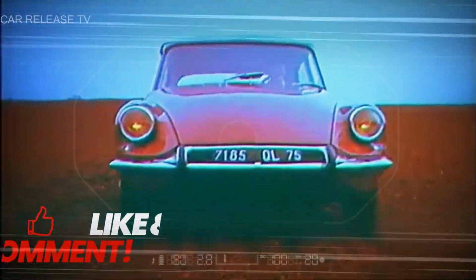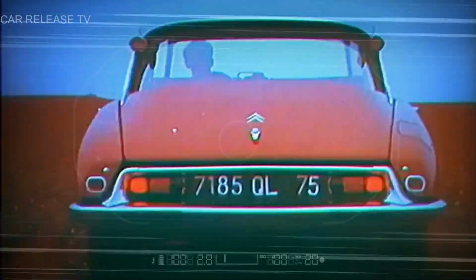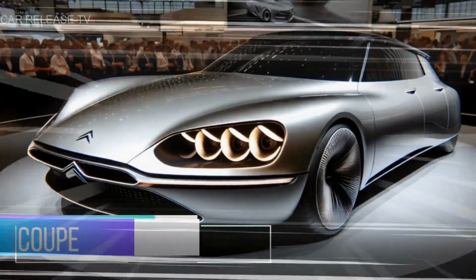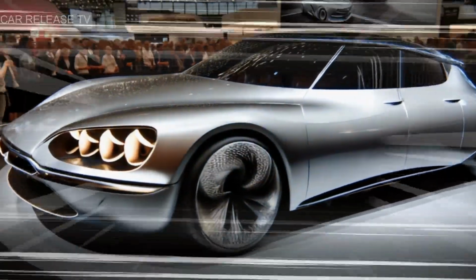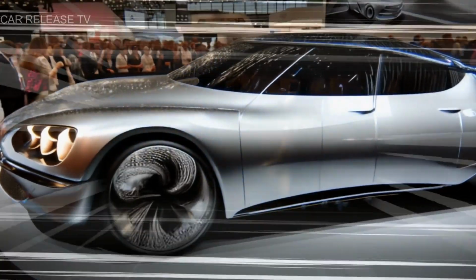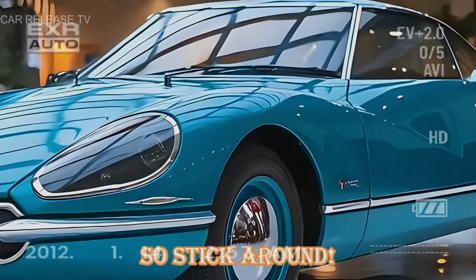If you're a fan of timeless automotive elegance combined with cutting-edge innovation, you're going to love what we have for you today. The 2025 Citroën DS21 Coupe is a stunning modern take on a classic 1960s icon, blending the best of both worlds. You won't want to miss a single detail, so stick around.